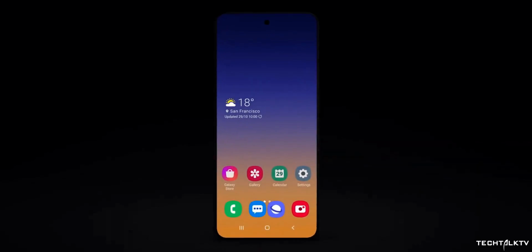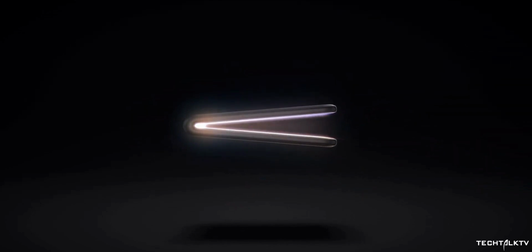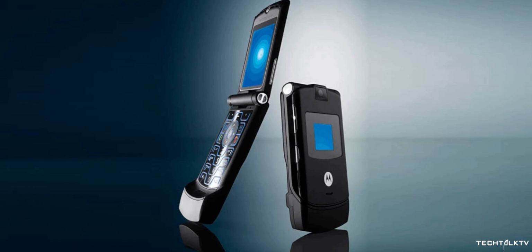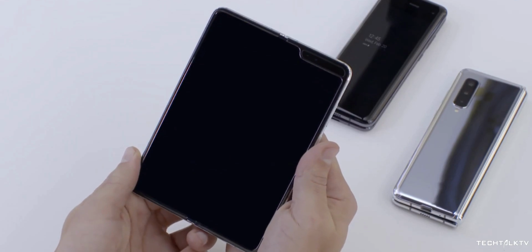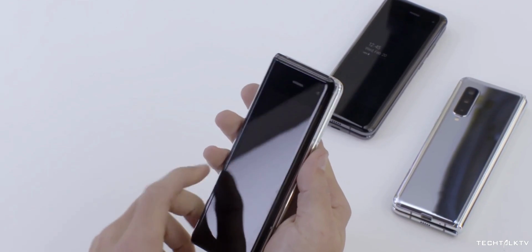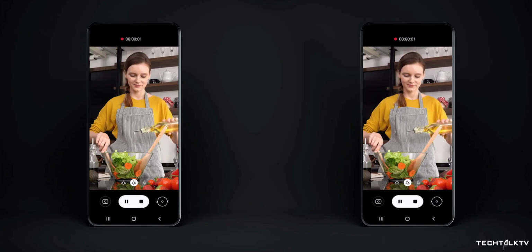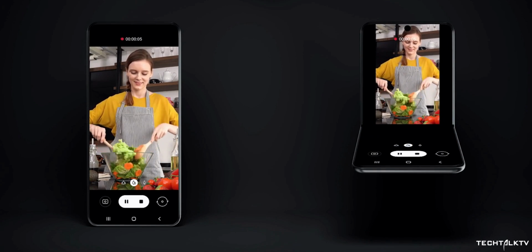As you can see, they are using a punch hole display for this, which is good. They haven't revealed the screen size, but according to the past information, it is expected to have a 6.7-inch display and a 1-inch cover display, which will be used to show information when the device is closed. The Galaxy Fold 2 will no longer be a smartphone that can turn into a tablet, but rather a pocketable clamshell device that can turn into a more regular candy bar shaped smartphone when unfolded.